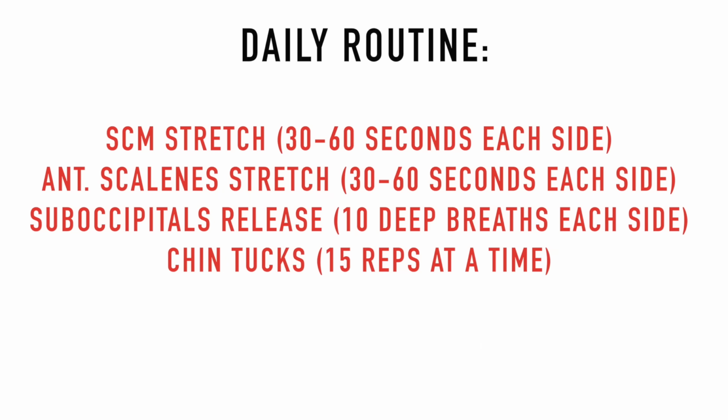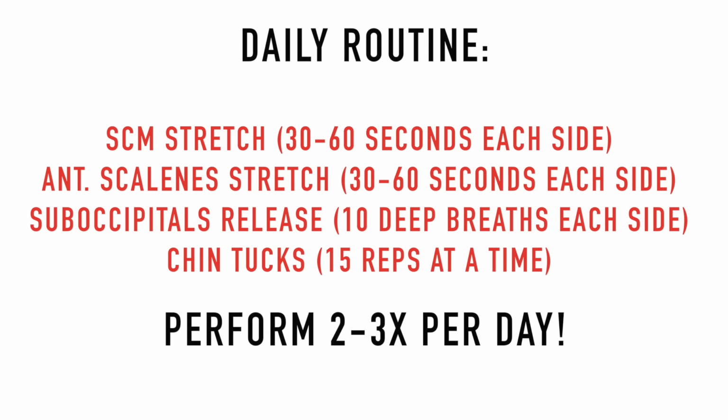So to sum the video up, here is a sample routine that you can use ideally 2 to 3 times every day. When it comes to postural corrections, frequency is the most important factor. So try to do these at least a couple times a day and you'll start to see improvements in your posture very quickly.